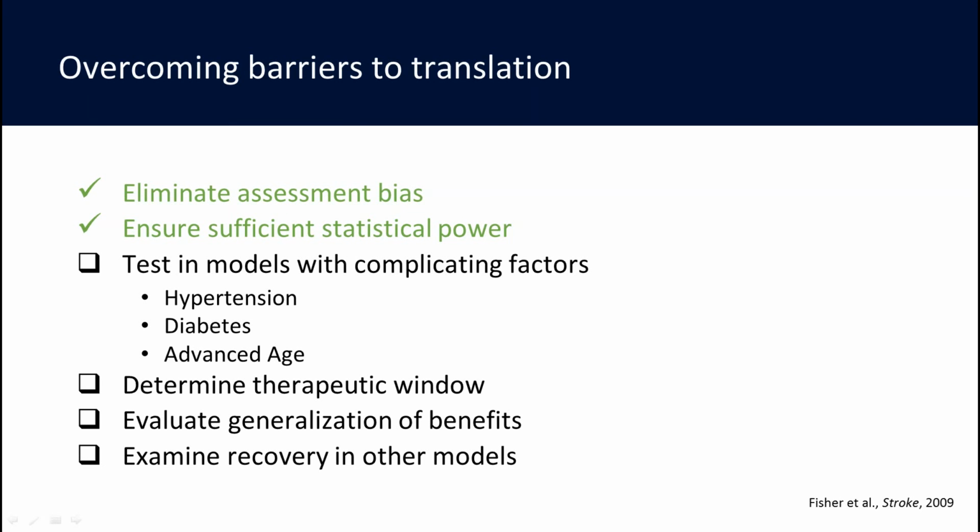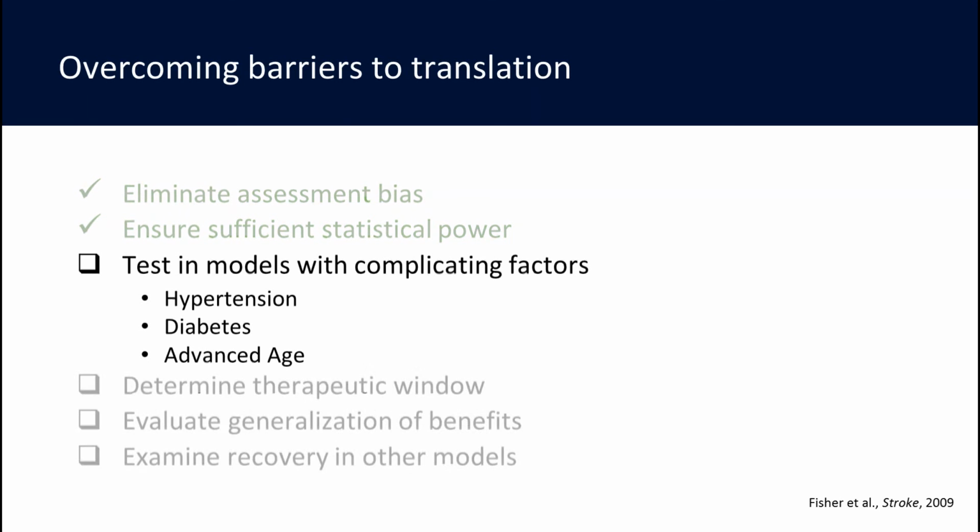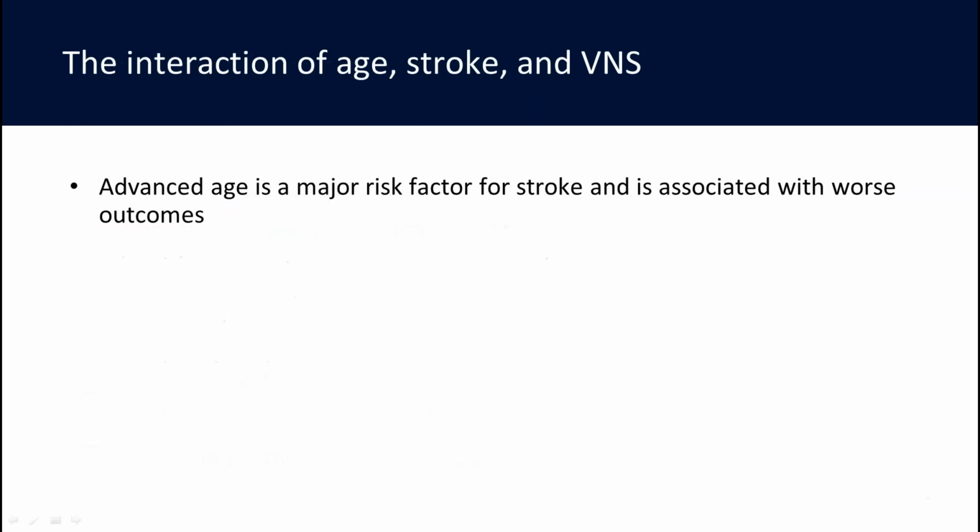So now I wanted to talk about our testing of our therapy in some of these models with complicating factors. Today I'm going to focus only on advanced age, in the interest of time. The reason is that this is obviously a key consideration when developing stroke therapies, because advanced age is the primary non-modifiable risk factor associated with stroke, and it's also associated with worse outcomes.